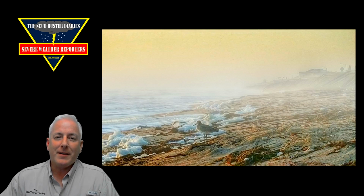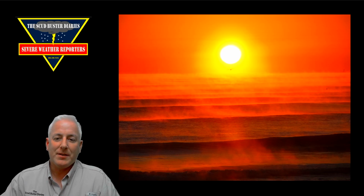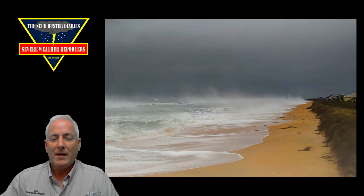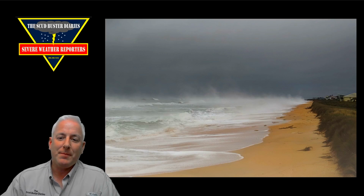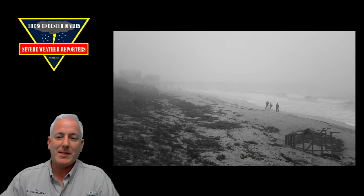Taking a look at some foggy scenes from around the county, this is a shot from Monique Futch, the other half of the Scudbuster Diaries, here at Flagler Beach. This shot here is one that I took on a day when the temperature was 18 degrees, and you can see that steam just coming off the water. This was at Washington Oaks Garden State Park. The cool thing about this is that as the waves receded, the sand was actually steaming itself.